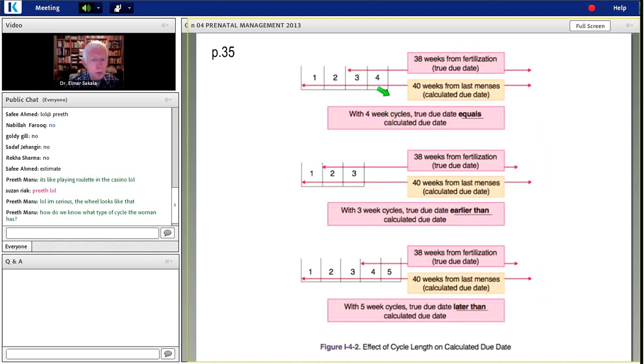If you have a four-week cycle, then the calculation is going to be accurate. Okay, with a four-week cycle, the true due date equals the calculated due date. Whether you go from the 38 weeks from fertilization or 40 weeks from the last menstrual period. Now, with a three-week cycle, do you notice that ovulation and conception would have occurred 7 days earlier? Okay. So if you use a last menstrual period and the calculator wheel, it's going to overestimate when the due date is. It's actually 7 days earlier. So with a three-week cycle, the true due date is earlier than the calculated due date.